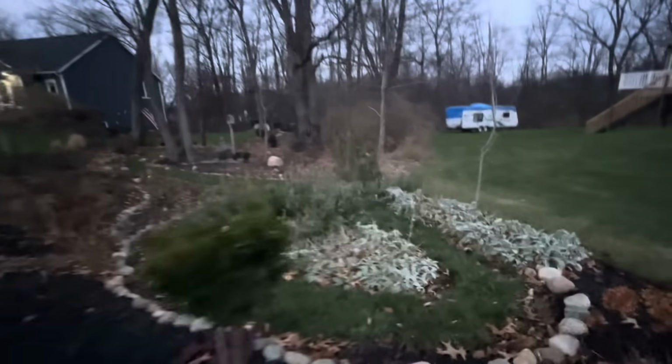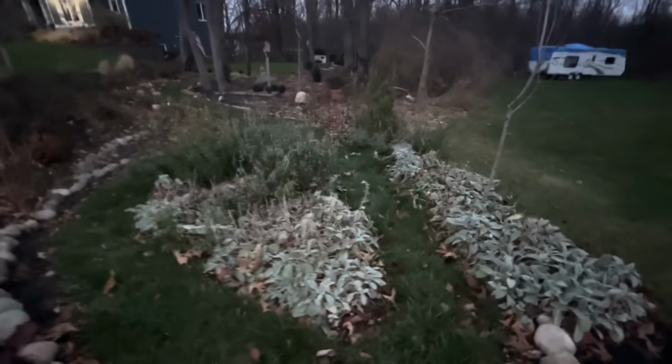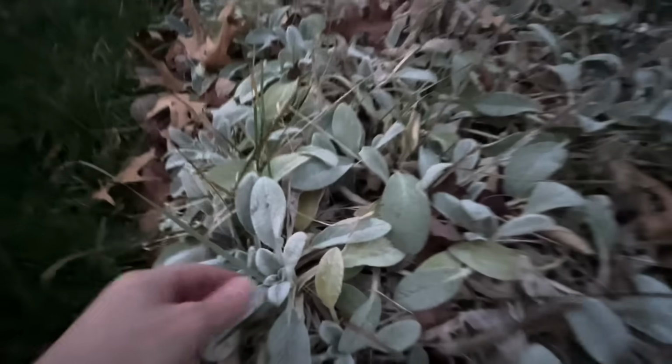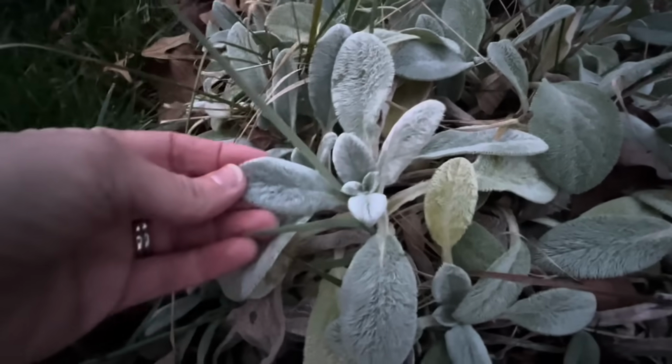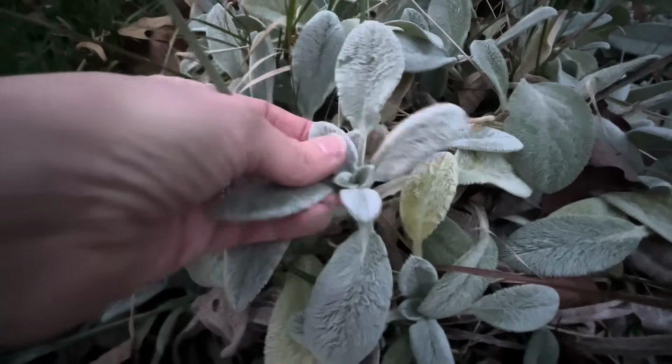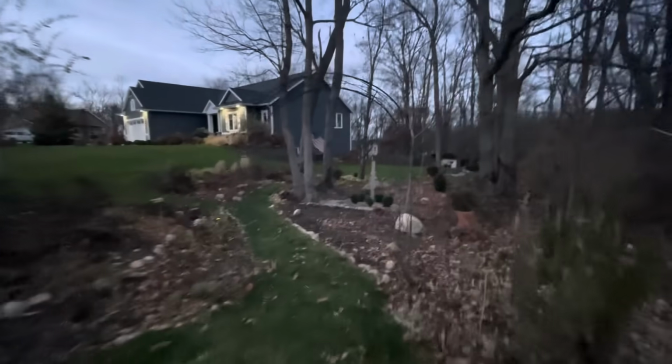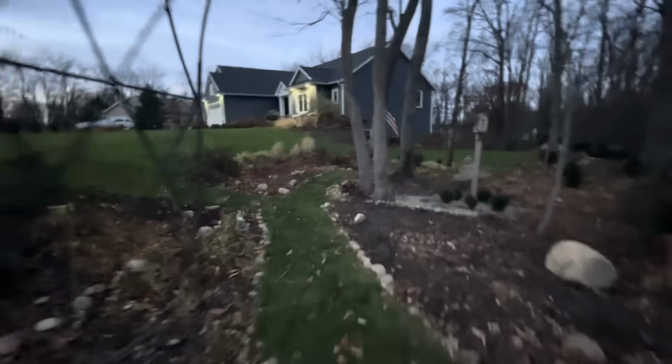This lamb's ear also provides a really neat color as well. It's almost, I would say, a semi-evergreen too for a little while, until it gets tons and tons of snow on it, and then it kind of mushes up and dies off for the winter, but it does provide some good color while we have it.